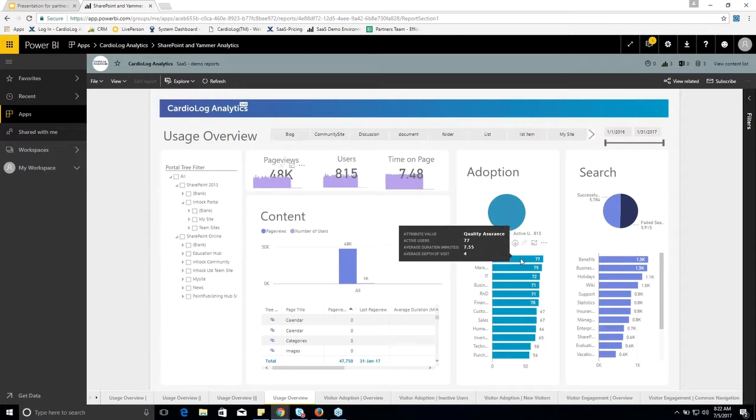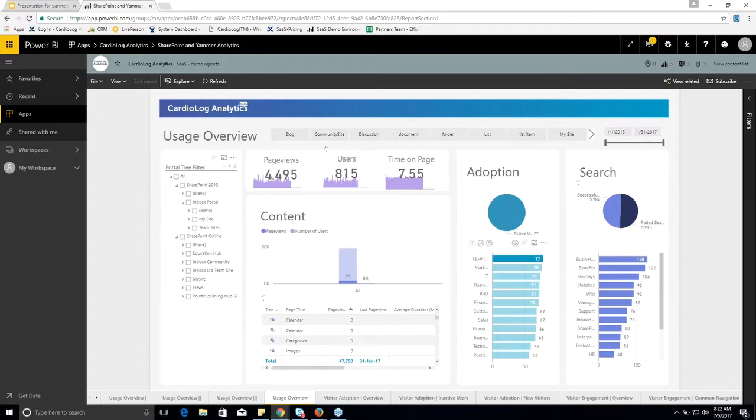Now, if I go ahead and click on quality assurance, we're going to see that our report is very interactive. Everything is changing. Instead of 815 users, we now have 77 users, because right now we're just looking at our quality assurance team. So the report is going to reflect just the quality assurance team. What we can do here is identify how many page views the quality assurance team has viewed. And it also gives us, again, the number of users.